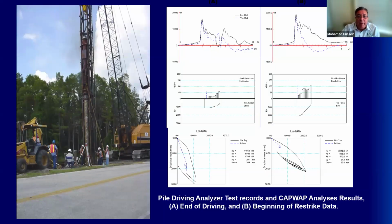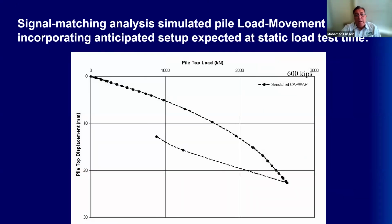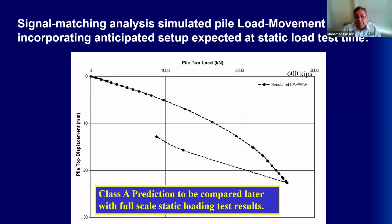Using both the end of drive capacity and skin friction and the short-term restrike capacity and skin friction, one can then extrapolate that to calculate and simulate a static load test, load versus movement, incorporating anticipated setup in the future. This time it was extrapolated up to the time of the static load test, which was about 2 weeks or so after initial pile driving. So this is a Class A prediction of what would be expected beforehand.